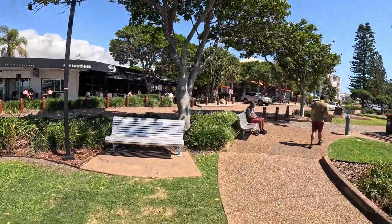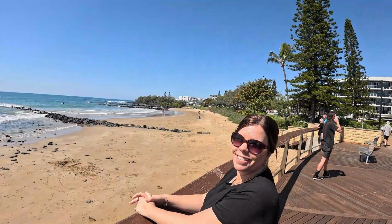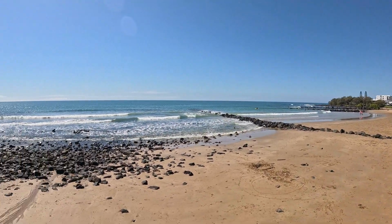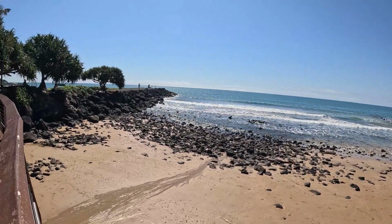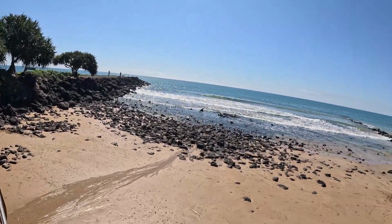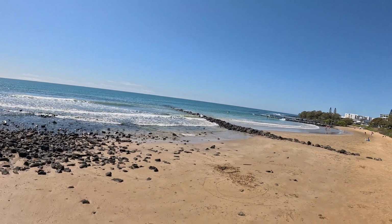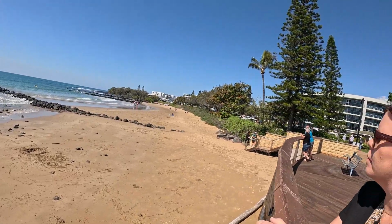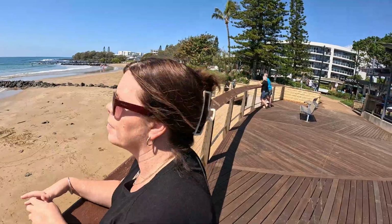There's a pretty cool little main street here. There's a kiddie area just up in front, so we'll check that out and show you what that looks like. Plenty of cafes and a whole street full of restaurants and stuff over there. Look at that. Alright, let's go and have a look up the main street here, so that we can get something to eat.